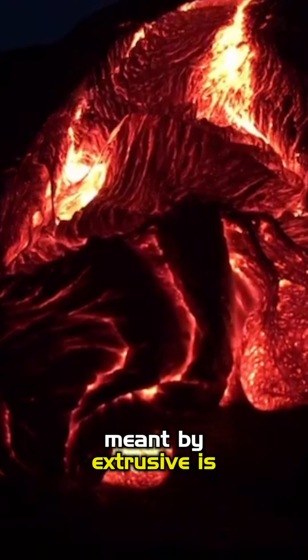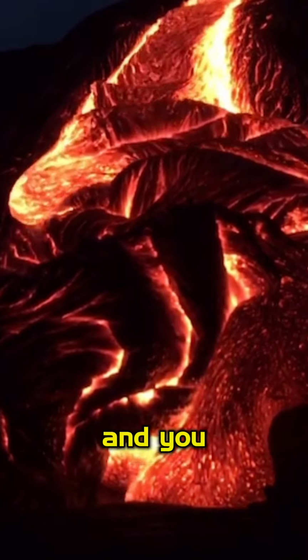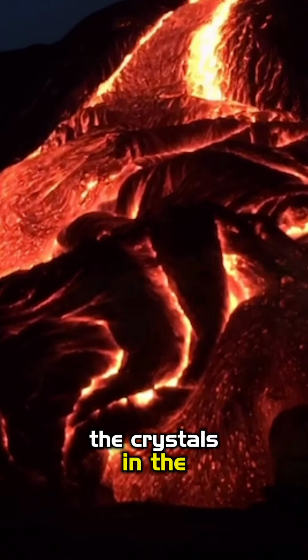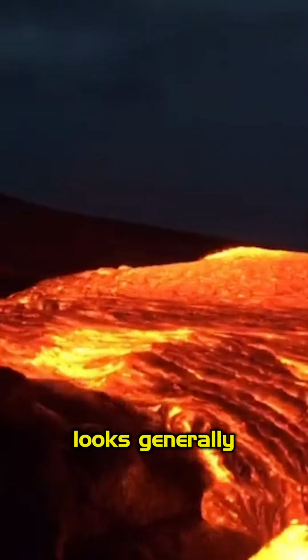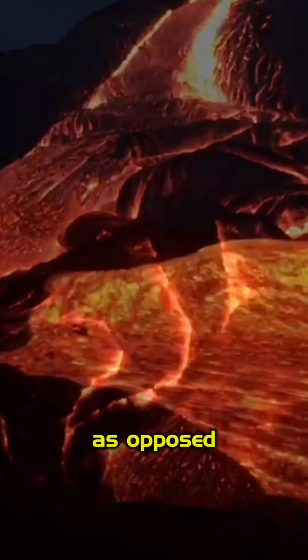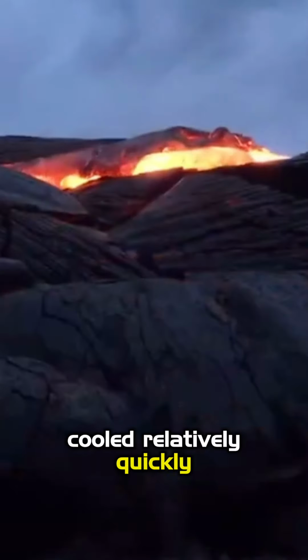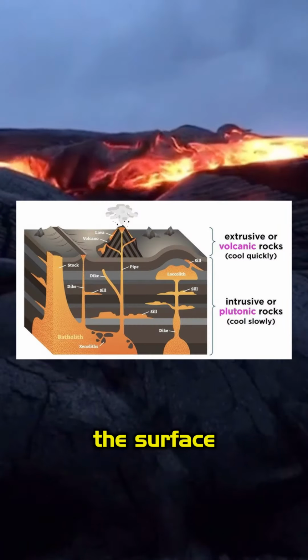And what is meant by extrusive is that basically they didn't cool deep underground, they cooled at the surface or near the surface. And you can tell by the size of the crystals in the rock. When an igneous rock looks generally homogenized, can you see it? I don't know if you can see it. As opposed to having large crystals like granite, it means that it cooled relatively quickly, which means that it was near or at the surface when it was cooling.